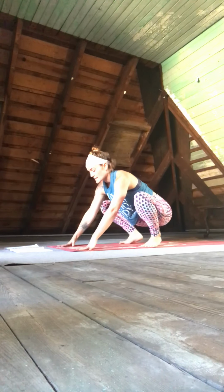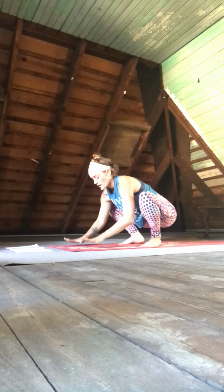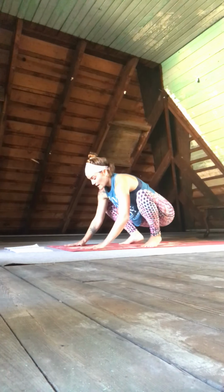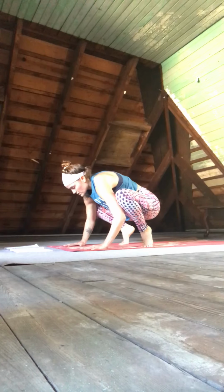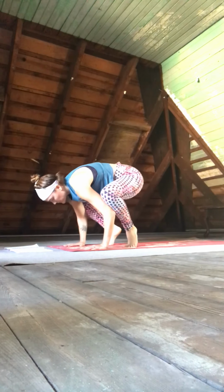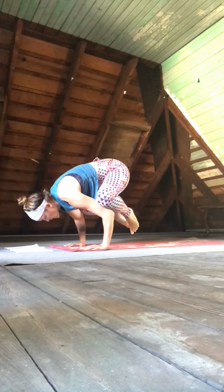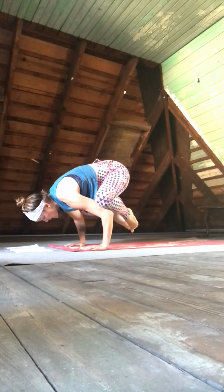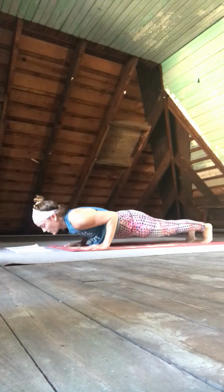If it's in your practice, you can crow here, placing your hands on the mat, wide fingers, coming up on the balls of your feet and allowing just below your knees to come just above your elbows. Bringing feet together, shifting weight forward, toes touch, and then you can shoot your feet back into Chaturanga. Woo!